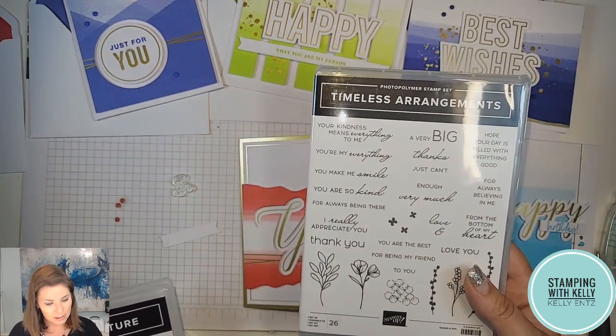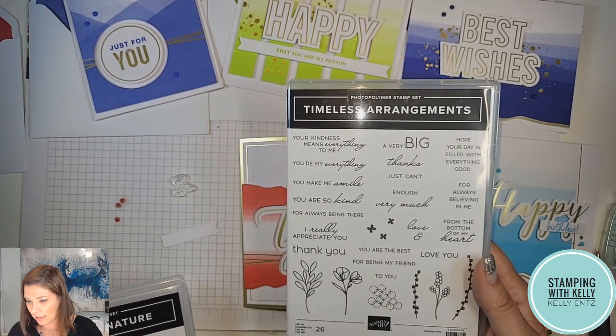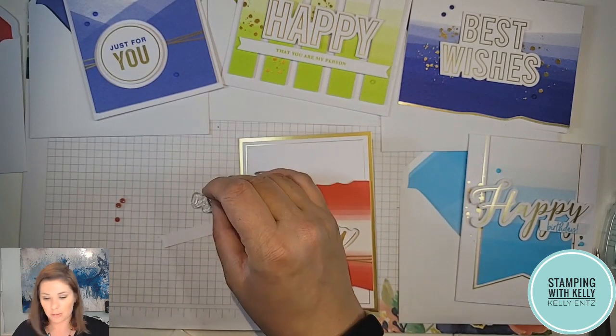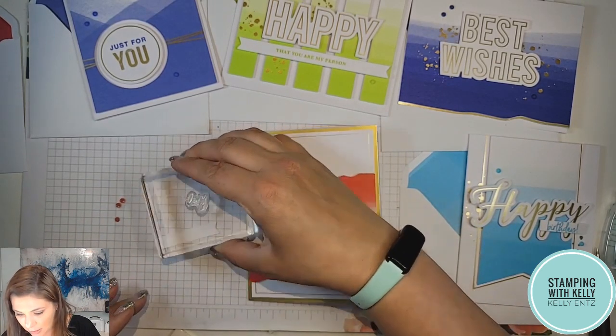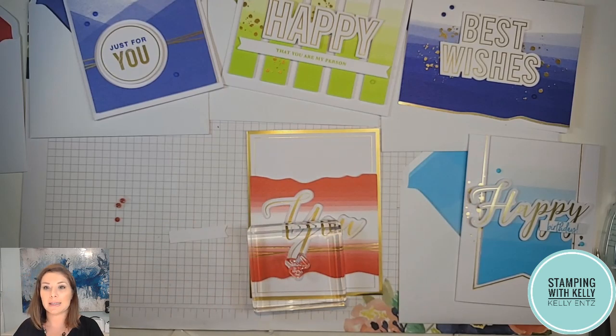Do I want hello? Do I want love? I just want love, I think. So this one is love and, but we know we don't have to have that whole thing. I need a bigger block, actually. Sometimes I find bigger blocks are easier when you're doing some small stamping like this.